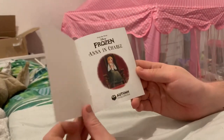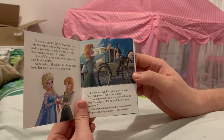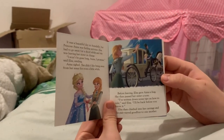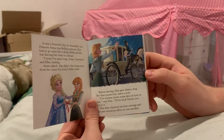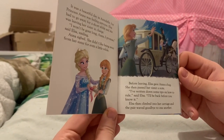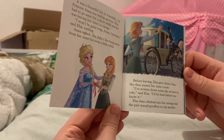Anna in charge. It was a beautiful day in Arendelle, but Princess Anna was feeling nervous. Elsa had to go away for a short while, and she was leaving her sister in charge. I won't be gone long, Anna, I promise, said Elsa, smiling. Anna sighed. She didn't like being away from her sister for even a little while. Before leaving, Elsa gave Anna a hug. She then passed her sister a note. I've written down some tips on how to rule, said Elsa. I'll be back before you know it. Elsa then climbed into her carriage, and the pair waved goodbye to one another.